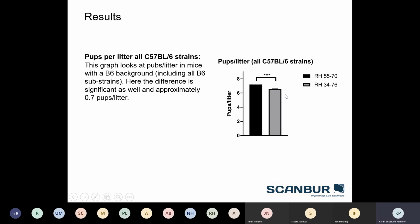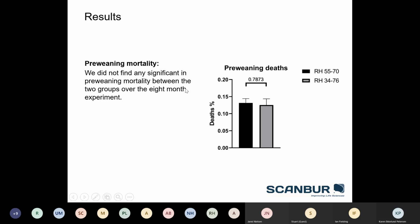And as mentioned in the introduction to this study, this was done on various strains of mice, and we also tried to look into just the C57 Black 6 strains, comparing these. We saw a significant difference when we compared the ScanClimb control relative humidity, the black bar again, to the room control relative humidity. A smaller difference, but still a significant difference between the 2 groups.